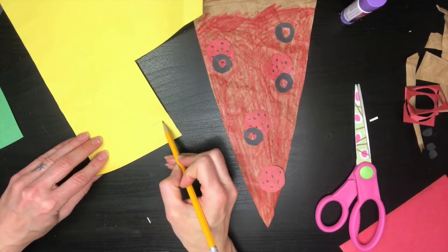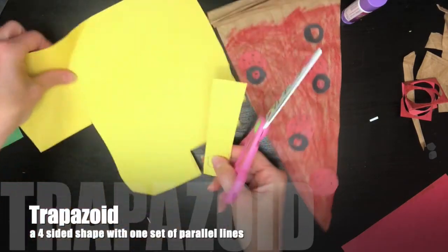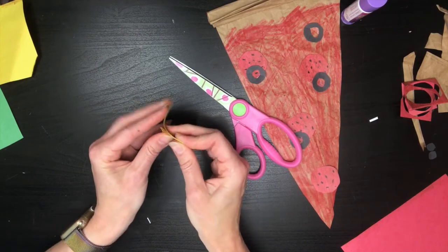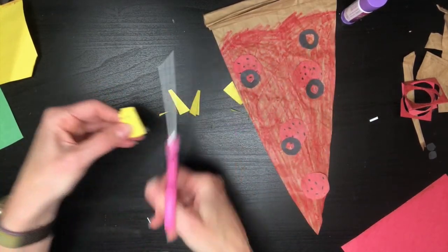All right, next I'm gonna make some pineapples. I'm actually gonna draw these first because they're kind of a unique shape here. So I'm drawing the shape of my pineapple first, then I'm going to go ahead and cut off a strip, and then I'll fold my paper so that I can do the quadruple cutting again too.